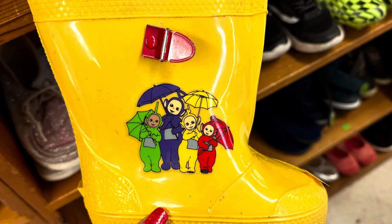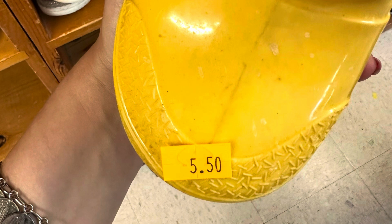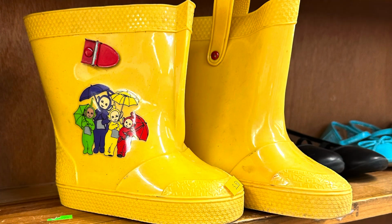Now, these just made me laugh because these are at least 20 years old. Teletubbies rain boots. They want $5.50 for them. I wanted to buy them just to be funny and maybe put some flowers in them, but I wasn't going to spend $5.50 on it.